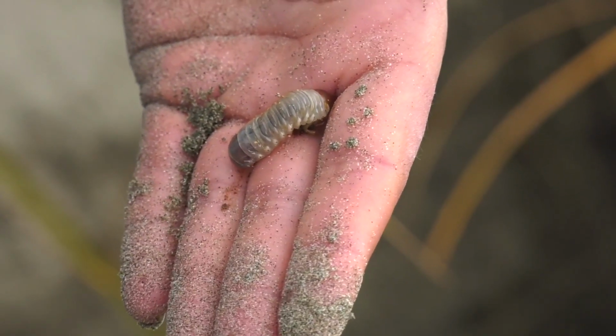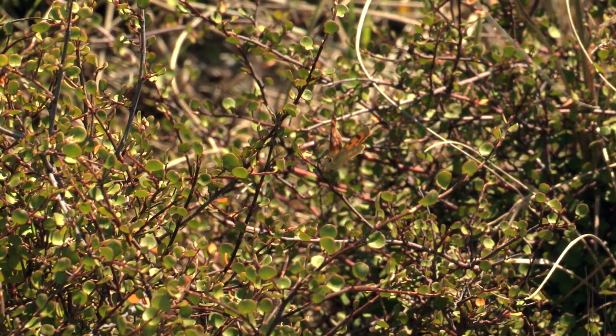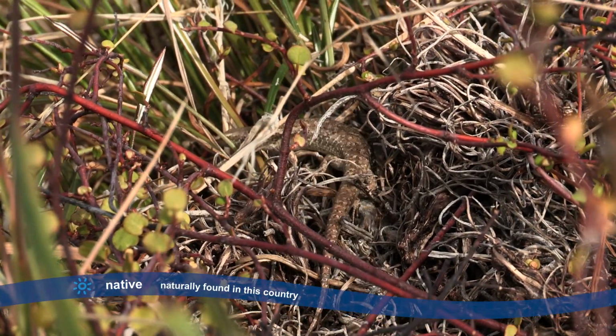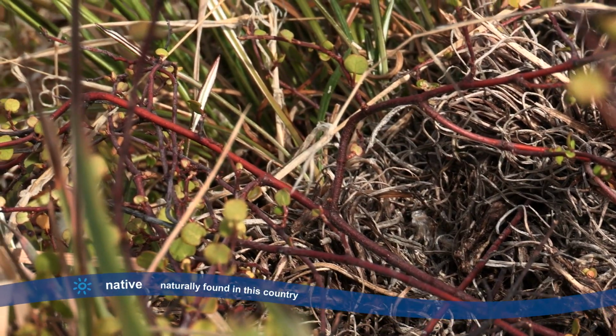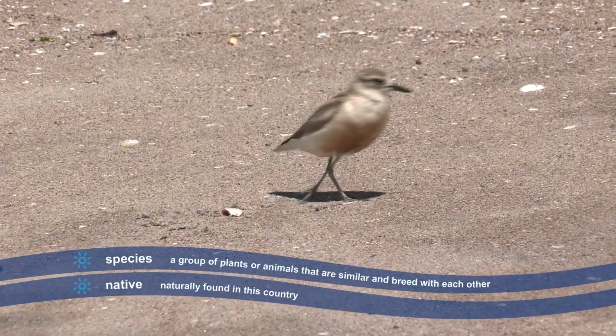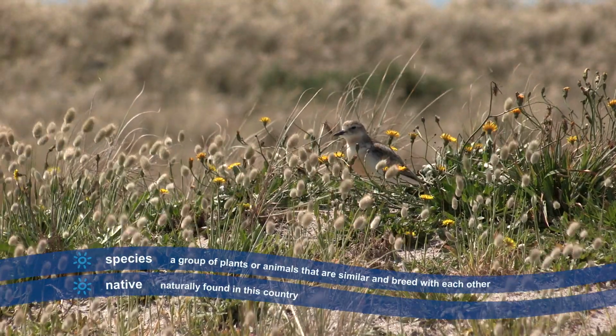That's true. Some of these are very important plants and animals that are native to Aotearoa. I know that there are some extra special species like the New Zealand dotterel that can only be found in Aotearoa and only around the dunes.